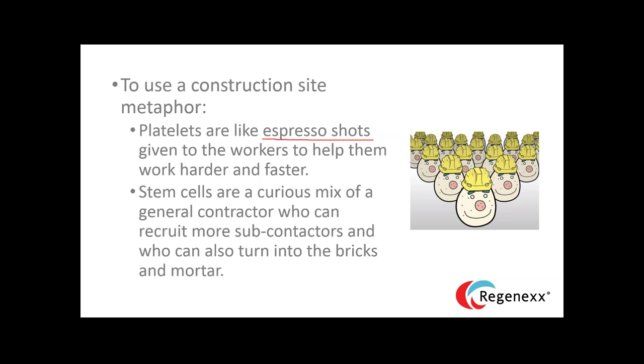Stem cells, on the other hand, are kind of this weird mix of a general contractor who can recruit more subcontractors, but they can also turn into the bricks and the mortar, so it's a little bit strange. They both act as supervisors of the repair response, but they can also turn into the cells or the bricks that are needed.